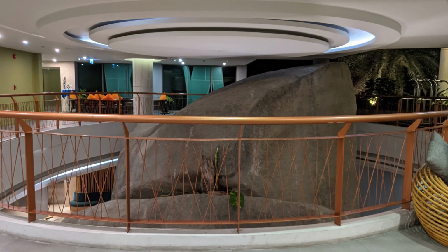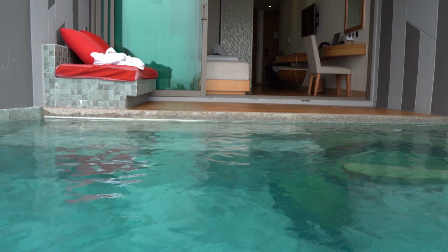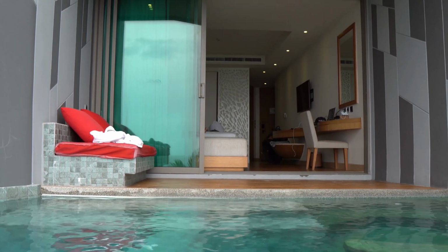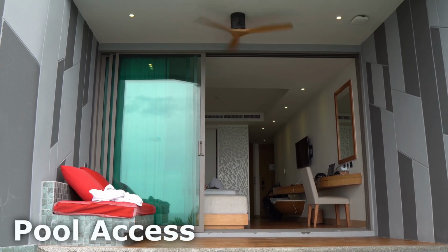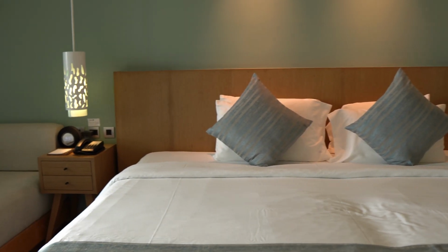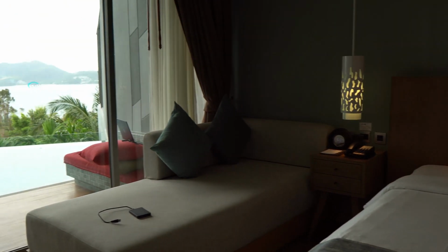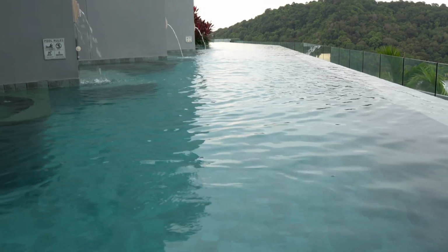Crest is known for its gargantuan rock right smack in the middle of the hotel and a massive swimming pool. Both Clickbait and I are huge swimming pool enthusiasts, so the first room we stayed at was the pool access for $80 a night. In comparison, the room was much smaller than Diamond Cliffs, but the specialty of this room is you can hop right into the swimming pool straight from your room.